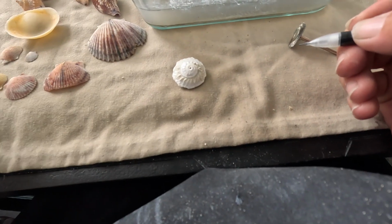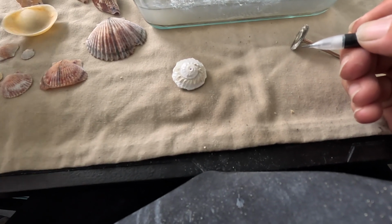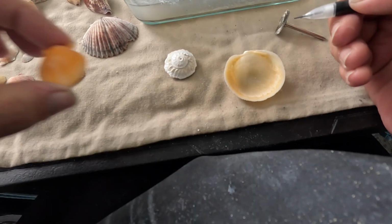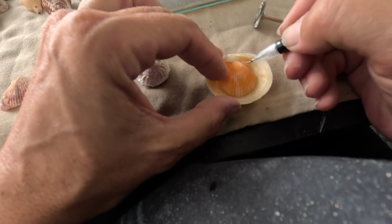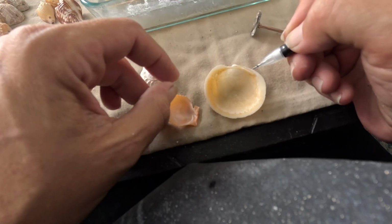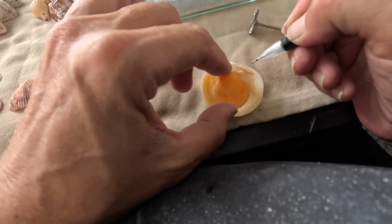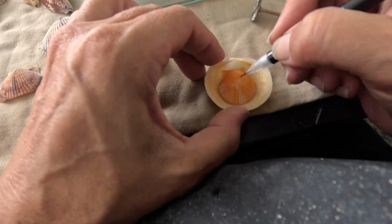The holes on there. And then I fell in love with the idea of this and this together. Almost looks like an egg, but it looks like a really beautiful, radiant sunrise. And that shell is just so pretty. So I am going to suspend this shell inside of this shell.